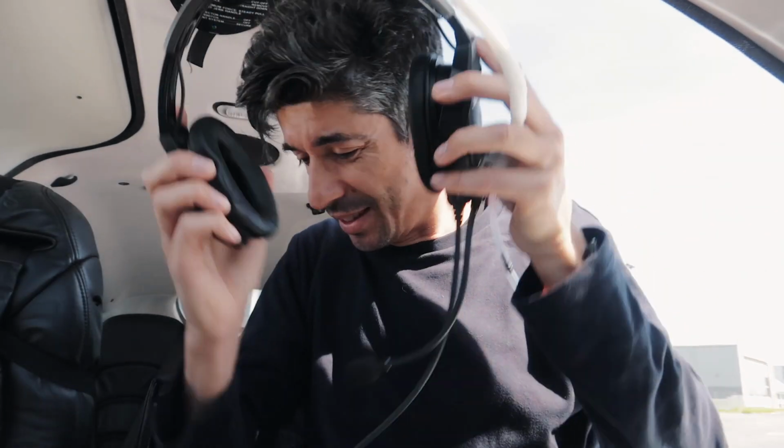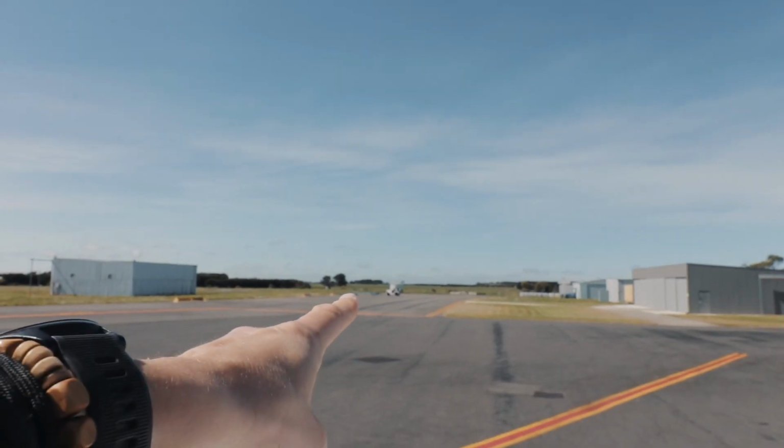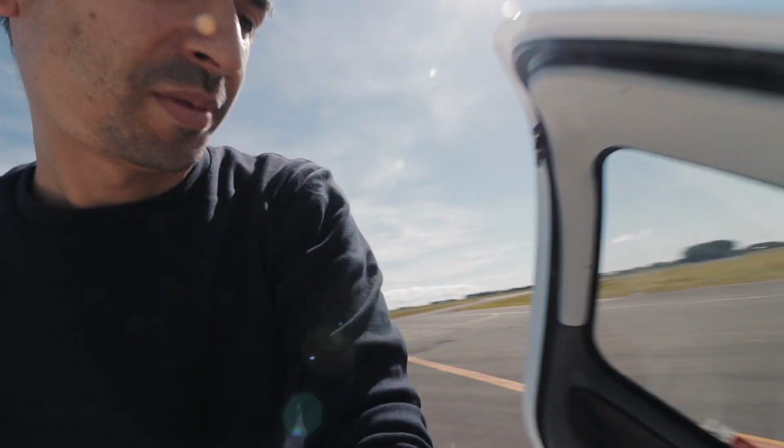Seems to be working. Let me set that to delay. Oh, do you know what? You can't come all this way and not get out of the plane. This is Warrnambool. Cows. It's very peaceful. Alright, back to work, Drury.